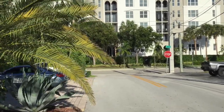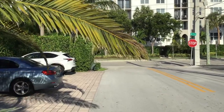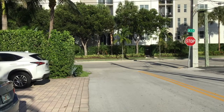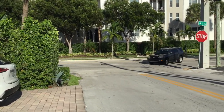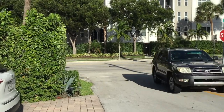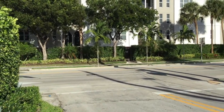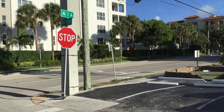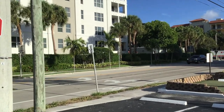Man, I would like to drive A1A down to Miami, but I don't know if that would be suicidal. I've never actually driven in Miami before. I've ridden to Miami with my cousin to the airport twice, and it was an adventure both times. Gonna cross over this way. I look both ways, nobody's coming, and we are good to go.